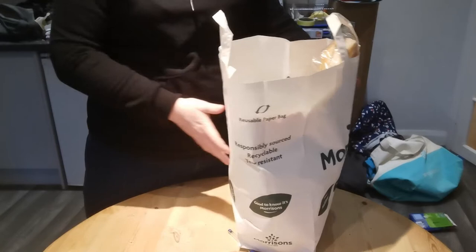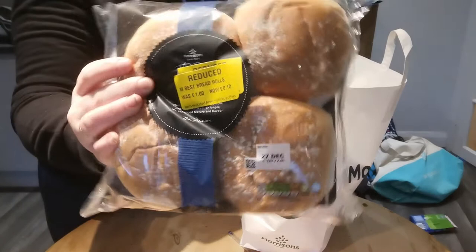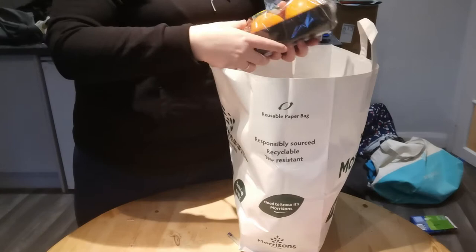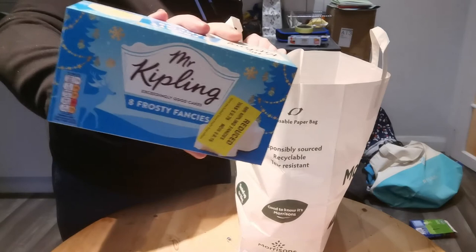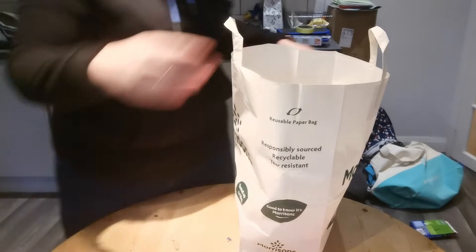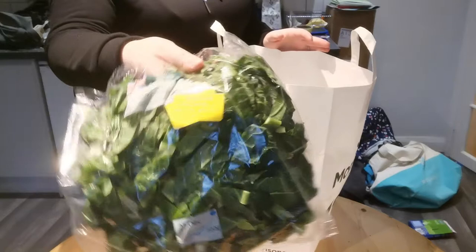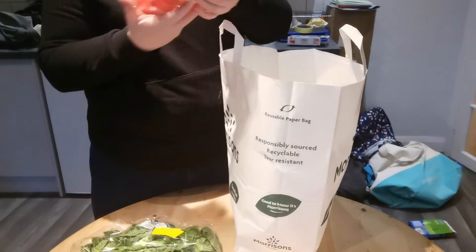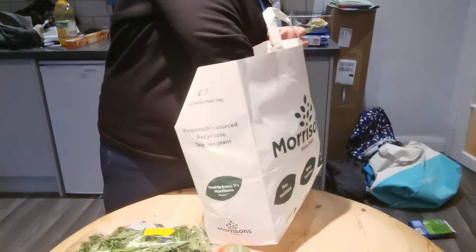We've got some bread rolls, some more bread rolls, some fruit, some Mr. Kipling frosted fancies, some Thornton's chocolate bites, some Satsumas, some sliced greens, some tomatoes, a couple of avocados, and some bean sprouts.